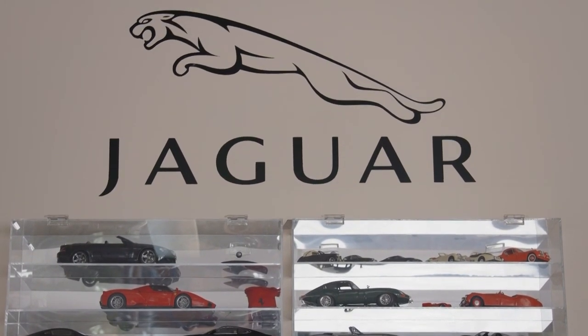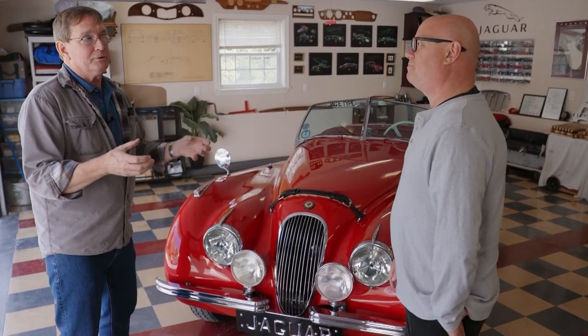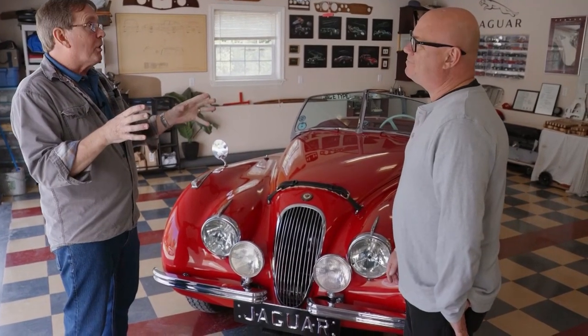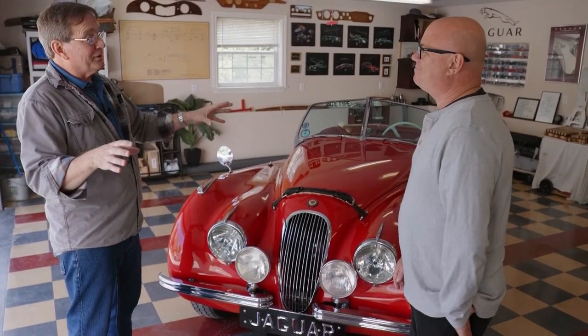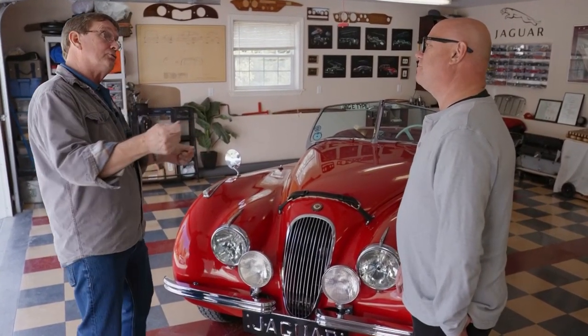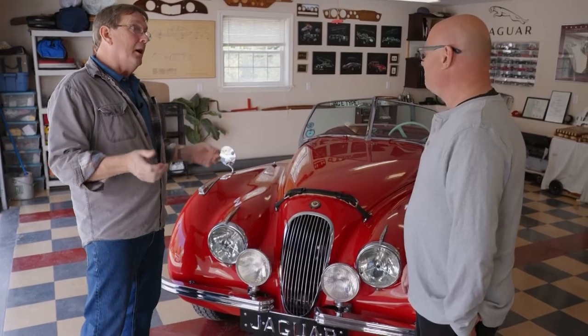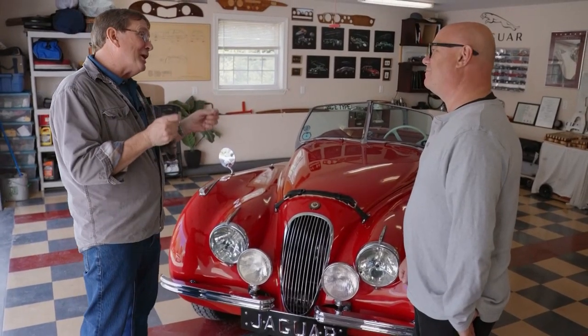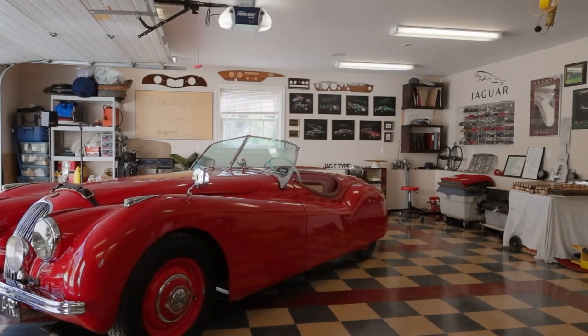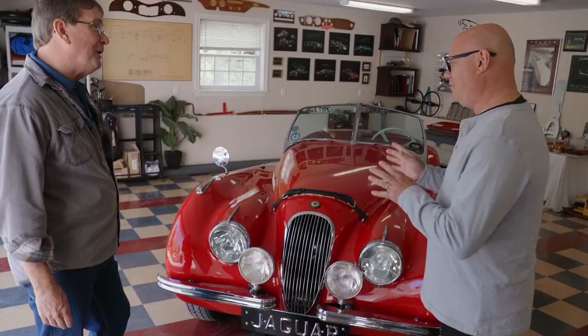The frame went to the frame shop three times to get pulled and twisted, and he had all the markings. There's no such thing as a laser in 1991. He had markings on the floor, and he had strings, and he had a tape measure. And until that frame was exactly the way he wanted it, nothing else happened. It wasn't done.